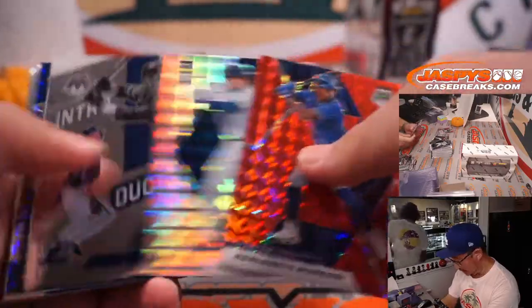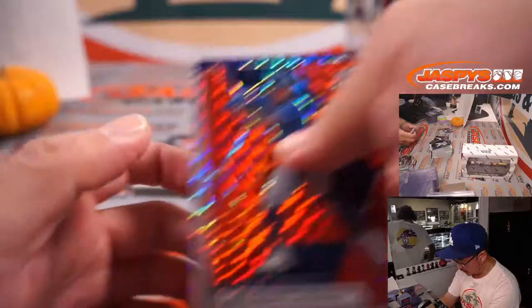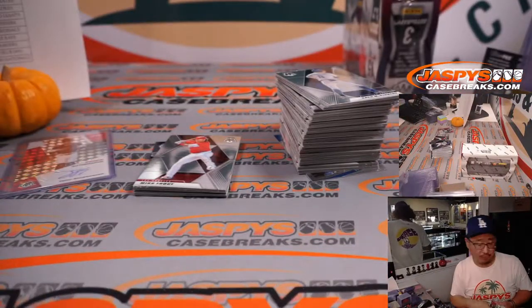Red Adalberto Mondesi, there's Evan White. Mookie Betts, 5-tool. Remember, all cards ship here, too.